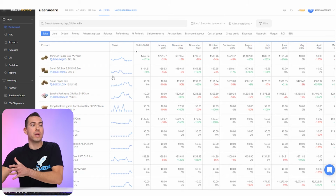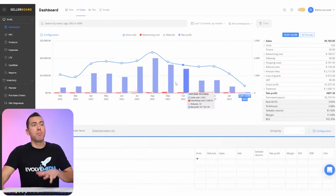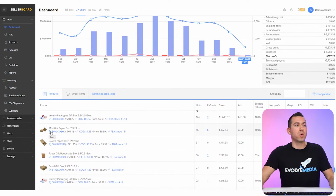Now that's really cool. You can see on an ASIN level how you're trending and how sales are going. Just a lot of different ways to manipulate the data here in the Sellerboard dashboard, depending on how you want to see the data. Do you want to see it in a little trend chart like this, or in a full chart, more of a global level like this? But again, you can see a little chart like this if you just grab one of these SKUs.